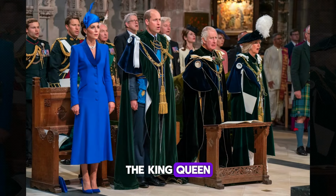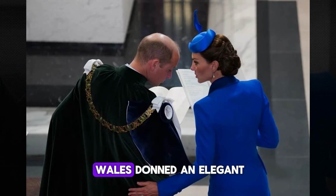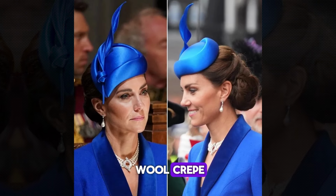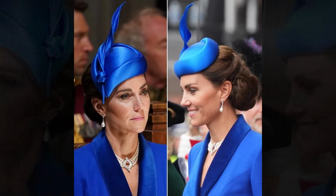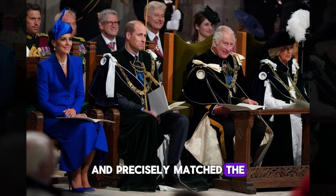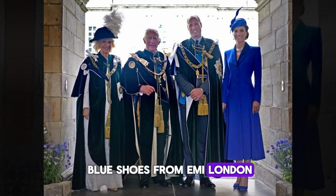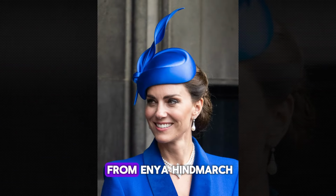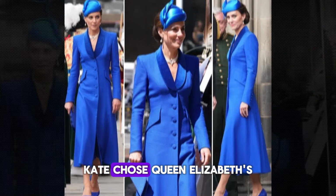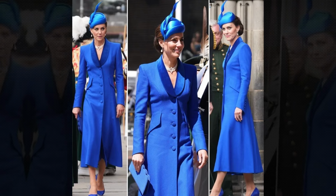The King, Queen, and Prince of Wales wore the mantles of the Thistle Order, while the Princess of Wales donned an elegant single-breasted coat dress made of royal blue wool crepe with slightly darker lapels. Her hat was predictably designed by Philip Treacy and precisely matched the coat's color. The princess wore cobalt blue shoes from Emmy London, and in her hand was her customary clutch from Anya Hindmarch with a sculpted top. For accessories, Kate chose Queen Elizabeth's pearl necklace and Princess Diana's pearl drop earrings.